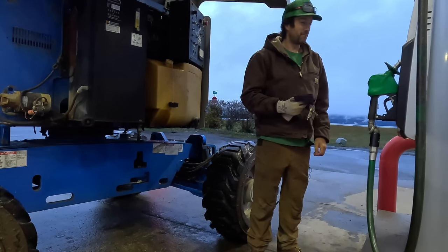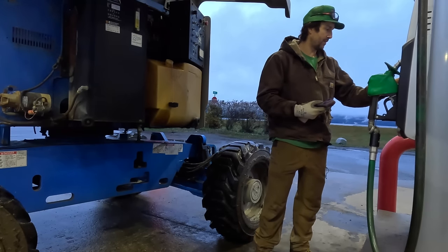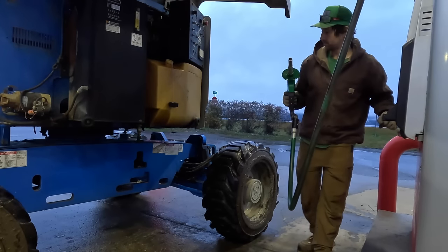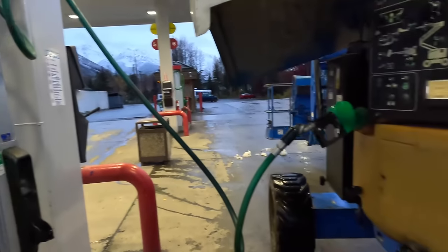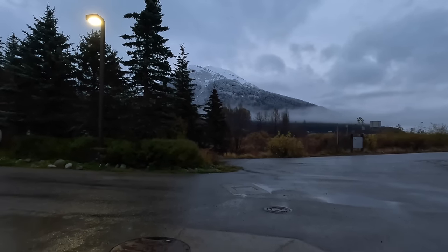This thing's got like a 17 gallon tank about, and for diesel it kind of goes through fuel pretty fast. It's not as efficient as I thought it would be. But the work it's doing for us is incredible. Yeah, check out the snow up there. It's literally almost completely down to the ground. It's coming.